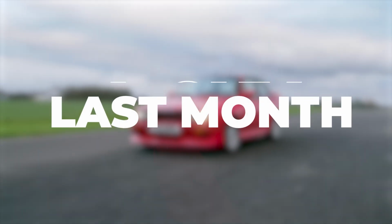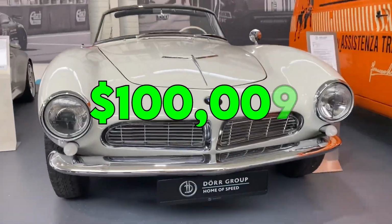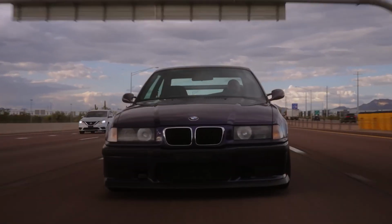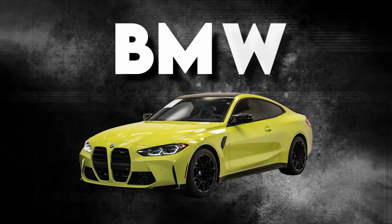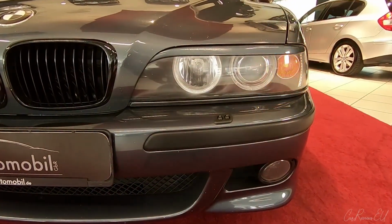Last month, a guy in California bought a beat-up BMW for 35 grand and sold it 6 months later for over $100,000. And he's not some car dealer with connections. He's just a regular dude who knew which BMWs to target. Today, I'm breaking down the 10 BMW models that are absolute gold mines for flipping right now.